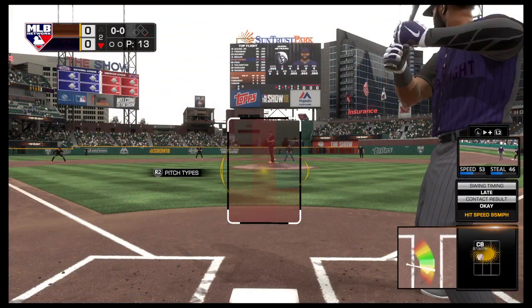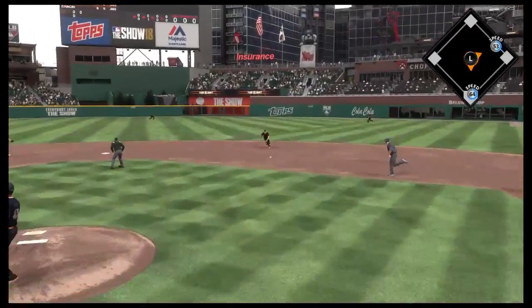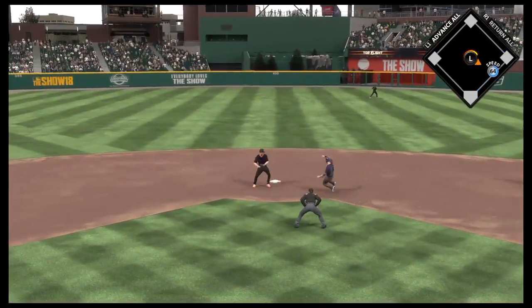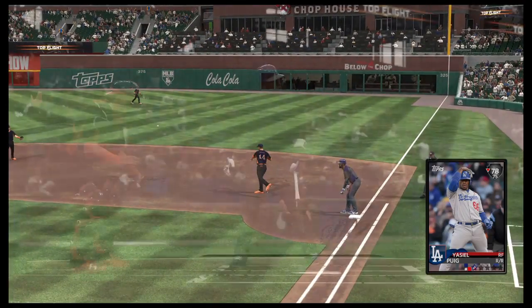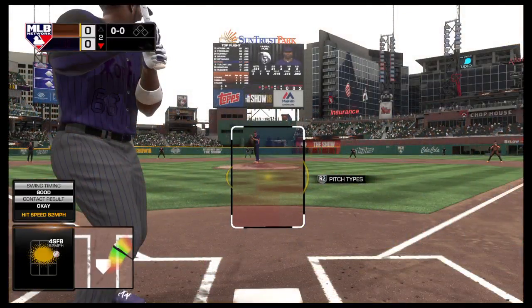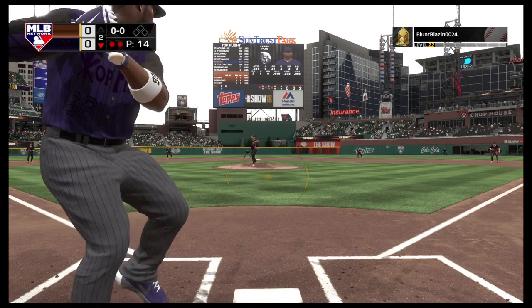Into the box, Jason Hayward. First offering on its way. Sent on the ground out to second. On the first, and a big ground ball there as they turn the double play on Hayward. And now is Yasiel Puig trying to make something happen with 2 gone in the bottom of the second.